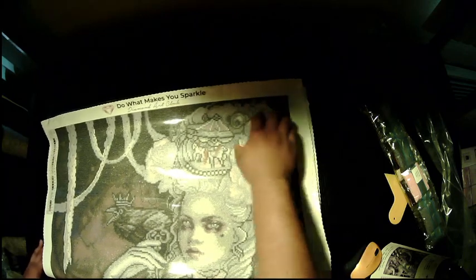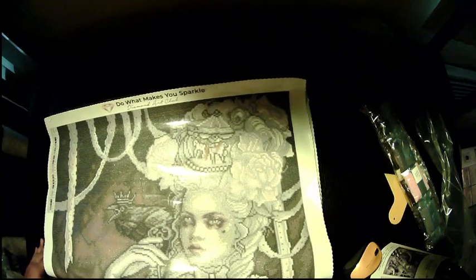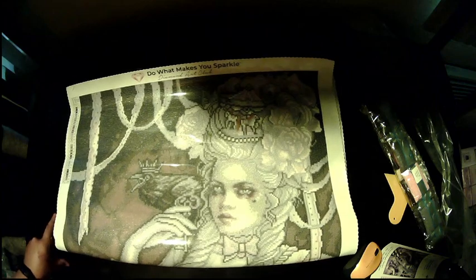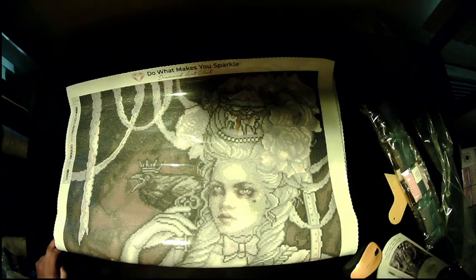I'm moving this down so we can see up here. Just the little fluffs of hair. But yeah. I really enjoy this so far. I think this is the piece with the most pink in it that I own. I don't think I have very many pieces with pink in them.